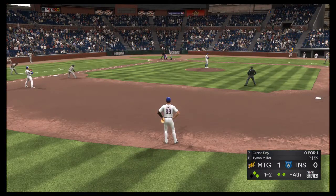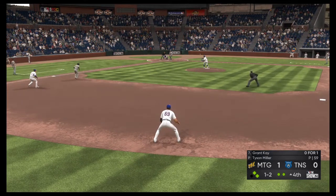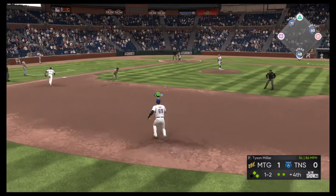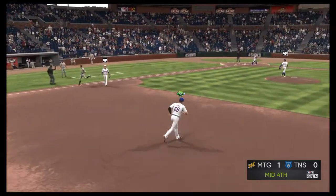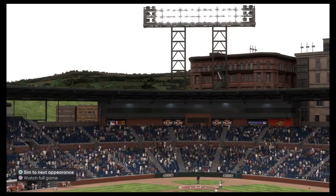The third baseman. Striding in is Grant Kay. Flew out in his only at-bat so far. Slider, and that's hit on the ground towards second. Scooped up. And the 2-out threat won't pay off. The inning is over. No runs, a hit, 2 left.